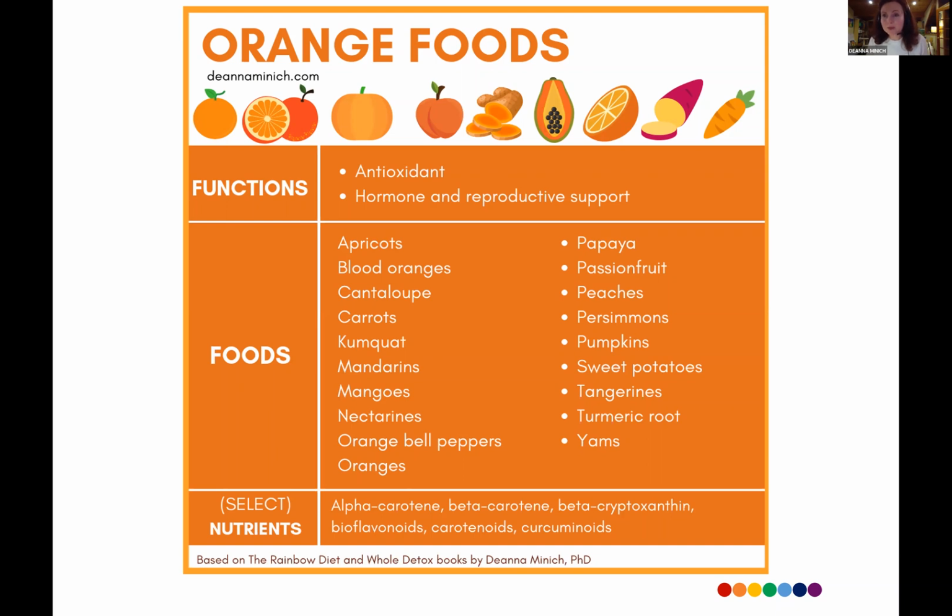So let's talk about some of the foods that contain these beautiful orange compounds. Apricots, fresh apricots. I just bought some today, actually. Blood oranges, which tend to be red and orange. They have a bit of the orange hue as well as the red. Cantaloupe, carrots. Now, don't forget that with carrots and some of these other foods, yes, of course, with fruit, we want to eat that raw.